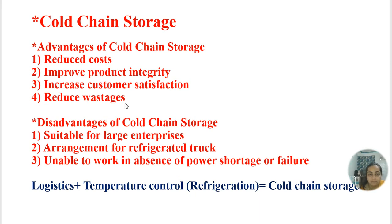Good morning, everyone. Today we'll start with the topic of cold chain storage.